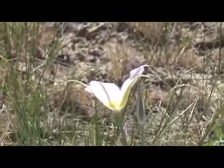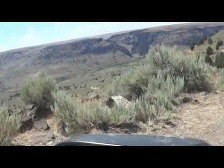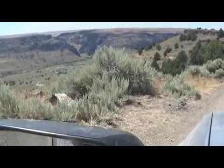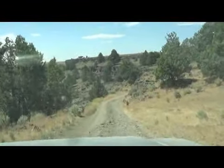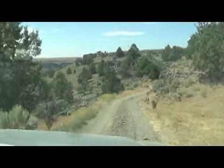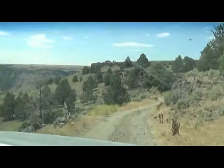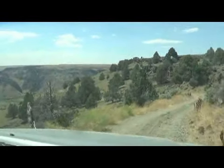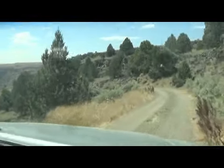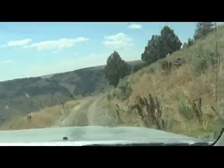As we go down White Horse Road, we see a delicate sago lily, a late blooming one gently waving in the early morning breeze. Within a short time, we reach the Owyhee Gorge. We rattle and wind our way down into the Owyhee Canyon, one switchback at a time, till we get down to the river. And hopefully those bass will be biting today. We'll be down to the bottom pretty soon.